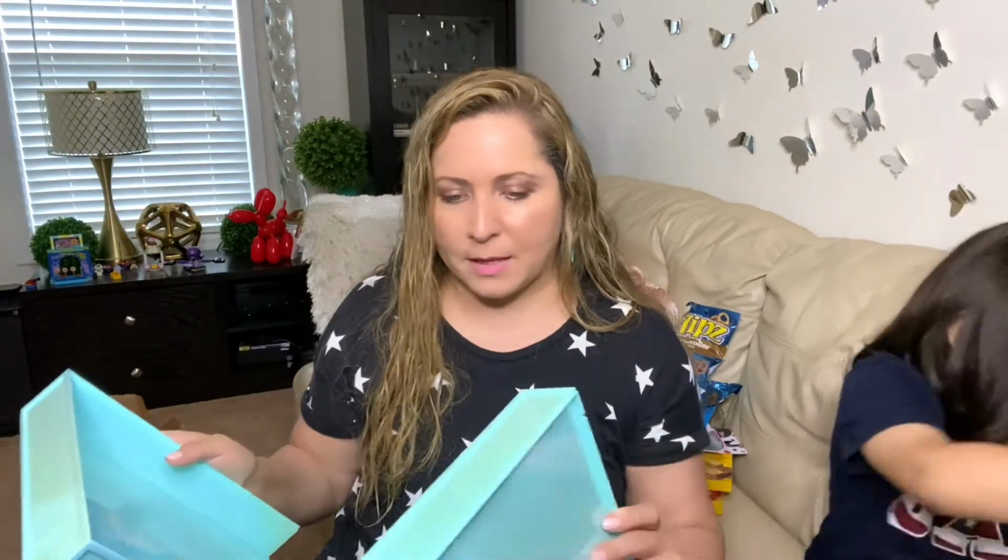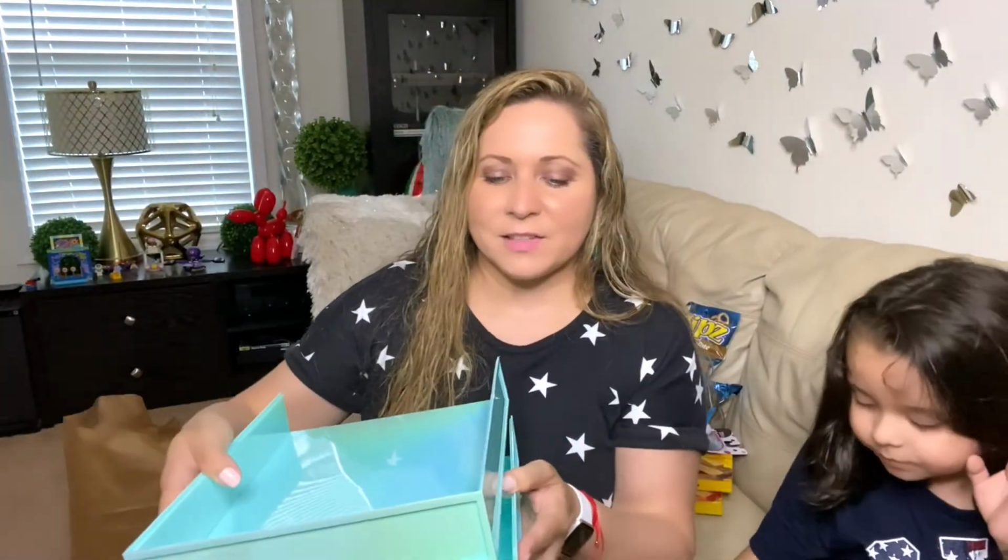Oh, here's the other one. See, I show you the other colors. I got one of each color. This is the Tiffany blue one. It's my favorite. I'll probably be keeping that, and the other ones I will be gifting. I got me 2 of these things. These are stackable.